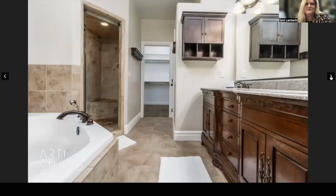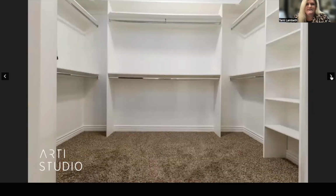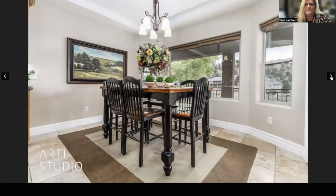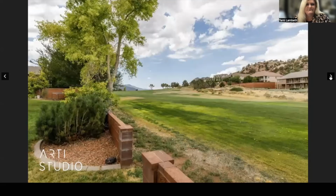And it does have a steam shower in the primary bathroom. Nice size closet. Okay, I'm impressed with this home. Nice size kitchen. And there's the golf course. I think they said it was like by hole 17.